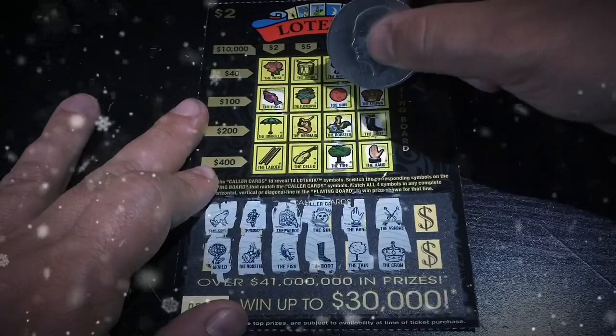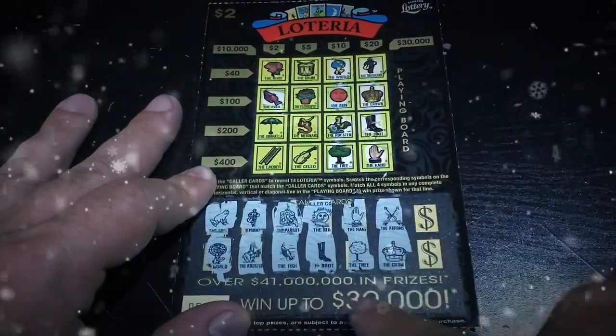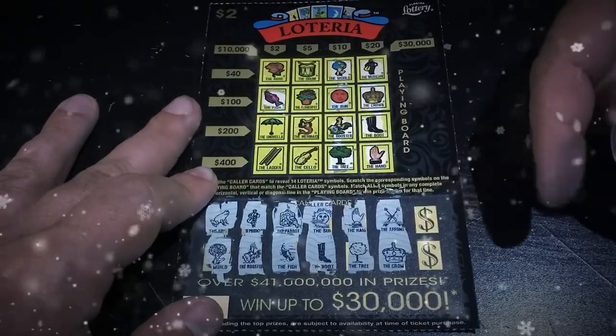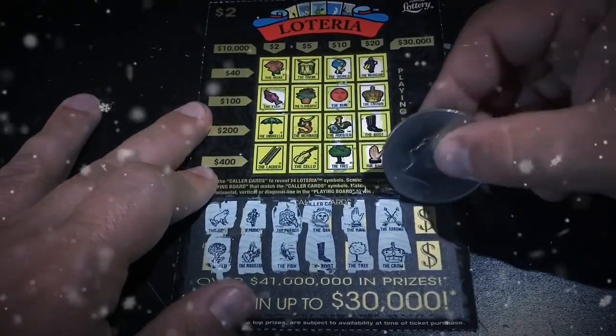Oh my gosh, I've never seen this before. The musician, the crown, the boot, and the hand. Wow, we got both of these. This is a $30 win so far. Wow, let's see what else we can get.